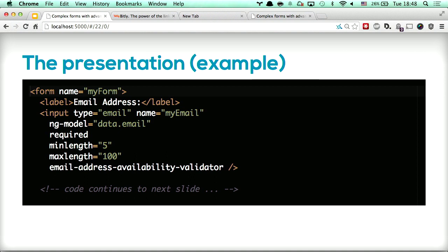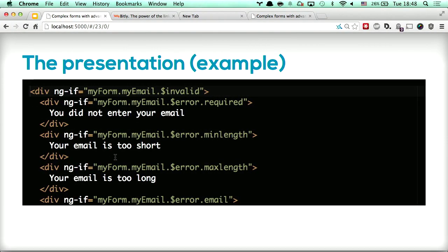So in this example, we have a series of validations that are applied to the email once again. We have a min-length validator, a max-length validator, the email address availability validator, the email validator, and the required validator. That's already 5 different types of errors. And we can show that on the page like so. Now, this is a lot of HTML code, and that's fine. I'll show ways to improve this. But the point is that we can tap into the model and show and hide data on the screen. OK, awesome.